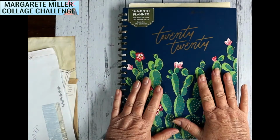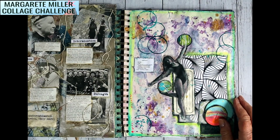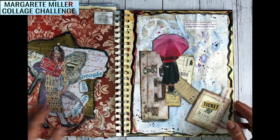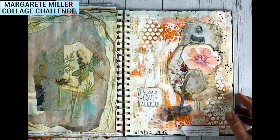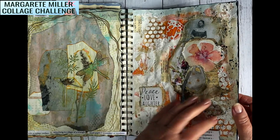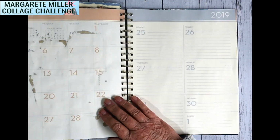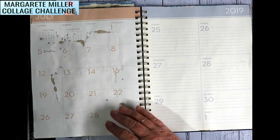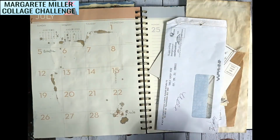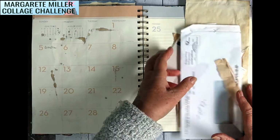So my planner, which I've been using since week 18 for my different collages in. I've had a couple of people ask where to get the prompts from for Margarete Millers' challenge. She sells them in her Etsy shop. If you want to buy them, that's the only way you can get the full set. The alternative is to watch someone else's video and you'll see what the prompts are.